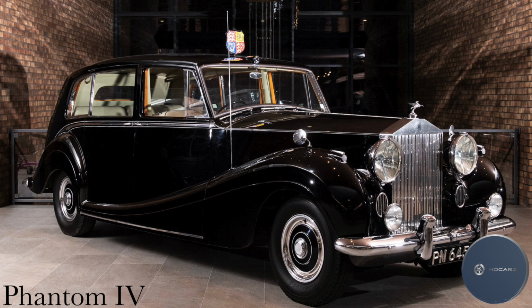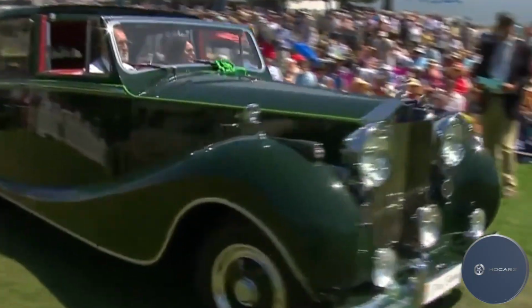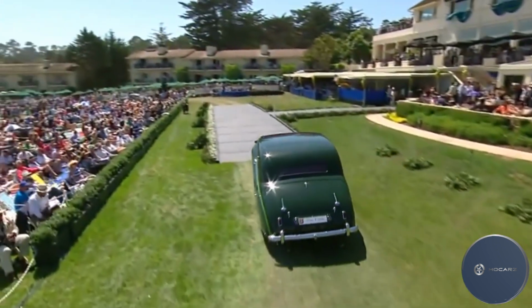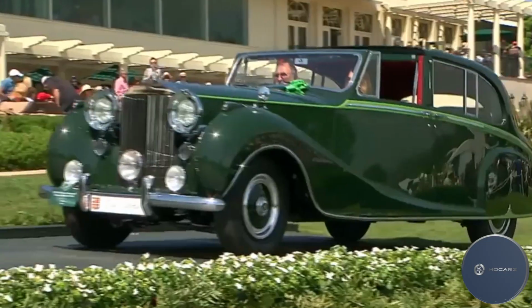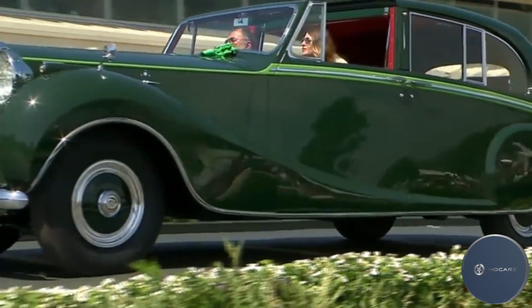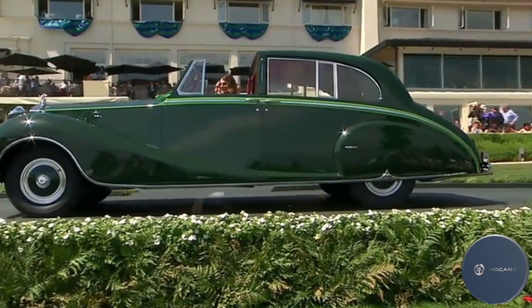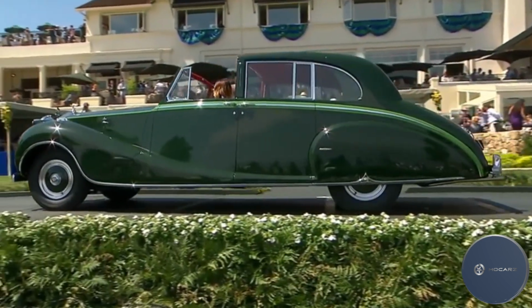The most exclusive of all Rolls-Royce Phantoms ever built, you'd be hard-pushed to disagree. After the Second World War, Rolls-Royce was still finding coach builders for the Phantom 3s that were built in the 30s. However, during the war, it had built and tested a 6.3 liter straight-eight engine in a Bentley chassis.